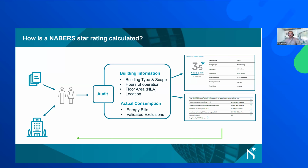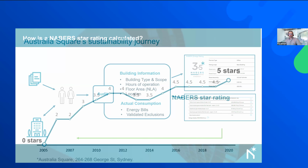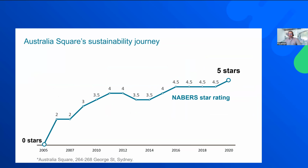And if it can be managed, it can be improved. So with a baseline rating to show you where your building is currently performing, you can then direct budget towards capital works or operational programs to target energy efficiency. And this might be the start of your journey, or you might be well on the way. So a great example of a long-term journey for a large office building in Australia is Australia Square, which is right in the middle of the Sydney CBD.